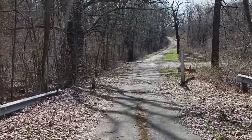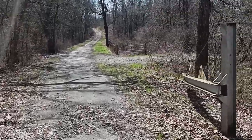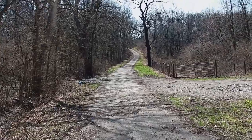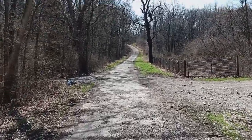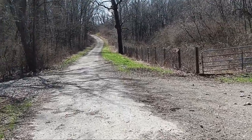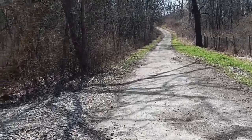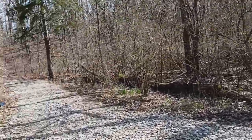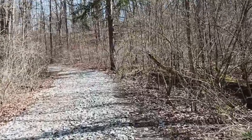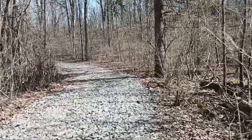I remember they used to keep this gate here shut. I remember having to go around it. This is the hill, and the parking lot's right at the top of the hill. I don't know what this is. We'll walk back just around the curve and see. I'm not gonna follow it because I am not into walking on these large rocks.